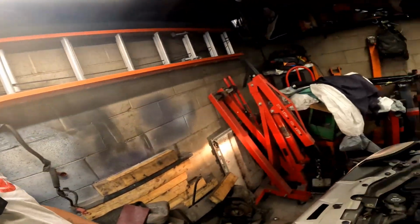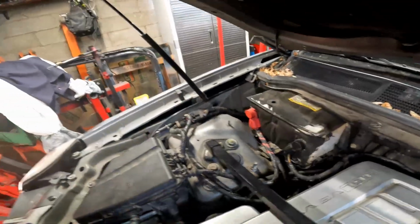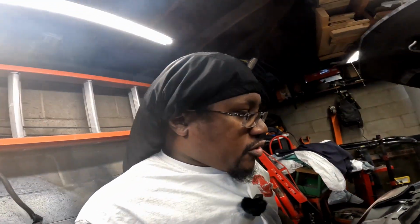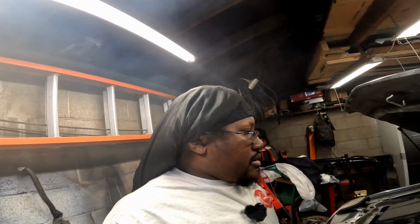And there's the noise from the purge valve. Y'all can hear it, the little ticking noise. That's the purge valve opening and closing, so we gotta get that changed out. Like I said, get that thermostat and temperature sensor.